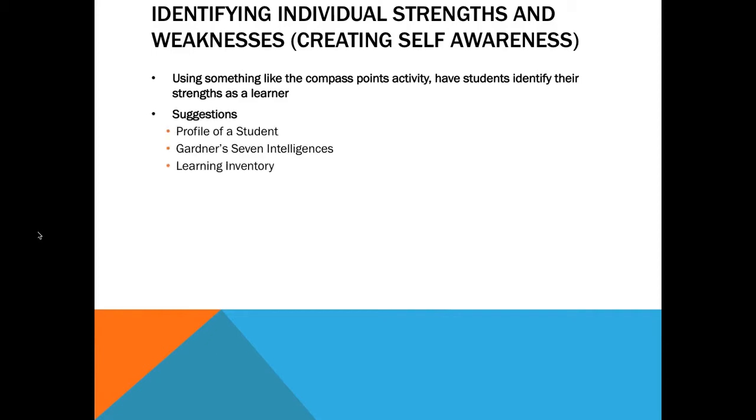Some other ones that I've seen are a profile of a student, where it gives you 11 different student profiles, and students identify which one they feel most identifies them. You could take Gardner's 7 intelligences and see where their strength is, whether they're an auditory, a visual, or a kinesthetic learner, things of that sort. And then there's a learning inventory where you ask students how they best learn, especially when they're working in groups. So the idea behind all of these is that you're just helping kids to identify what their strengths are, and you as the teacher then also are aware of them, and their classmates are as well.